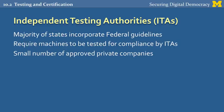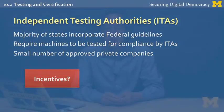But there are a number of problems with this arrangement. One has to do with the incentives of the ITAs. In general, they're paid by the voting machine vendors for testing equipment and for producing reports to show that it's compliant. Since they want to please the voting vendors, they have a stronger incentive in a competitive market to produce a glowing report than a highly critical one.